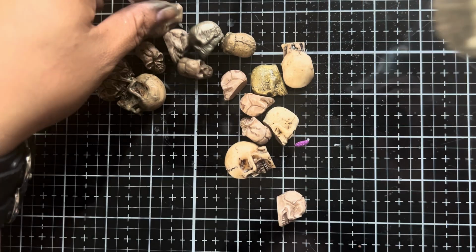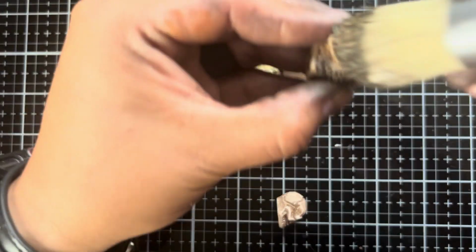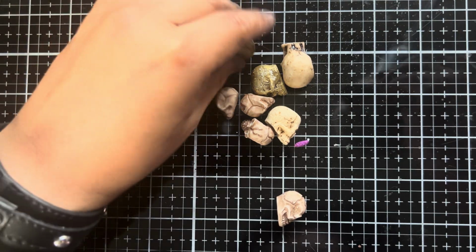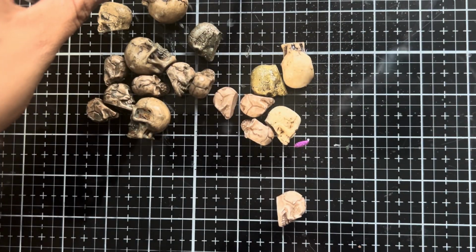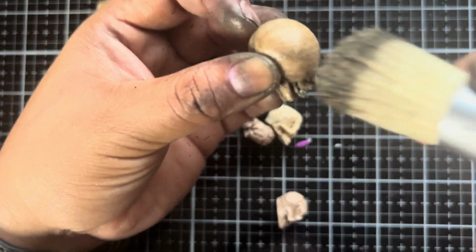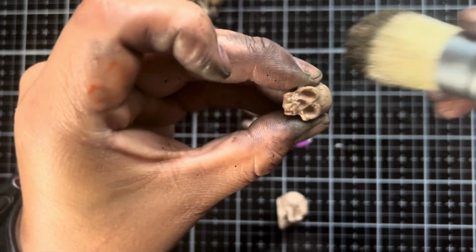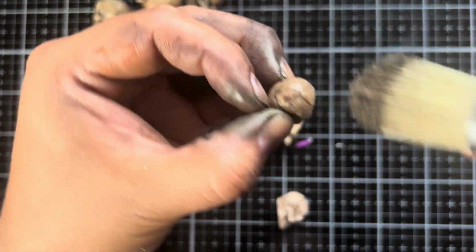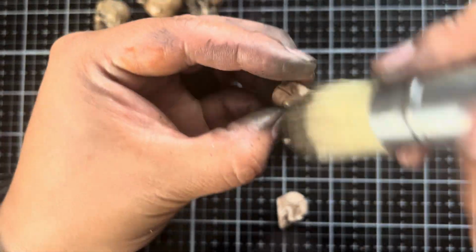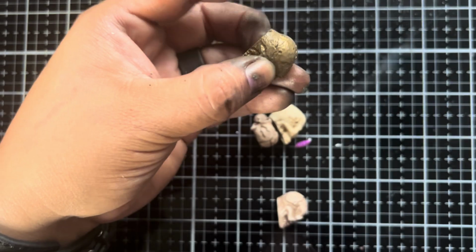Okay. As you can see, this is the side that we've done, and this side we haven't touched yet, and you can definitely tell the difference between the two sides, which is cool. All right, over halfway done. That's good. These new skulls are so small. Definitely a lot smaller than previous years, but as I said, the size is going to be really nice for the upcoming project.